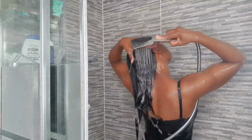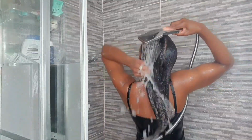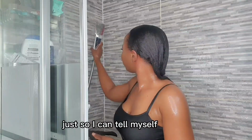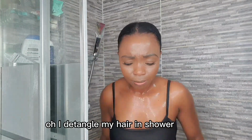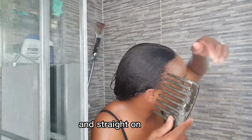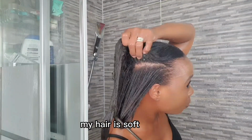Crazy as it sounds, I walk that in, brush it through, comb it through just so I can tell myself, oh, I could detangle my hair in the shower. Because there was nothing to detangle. And rinse it out. And straight on, my hair is soft.